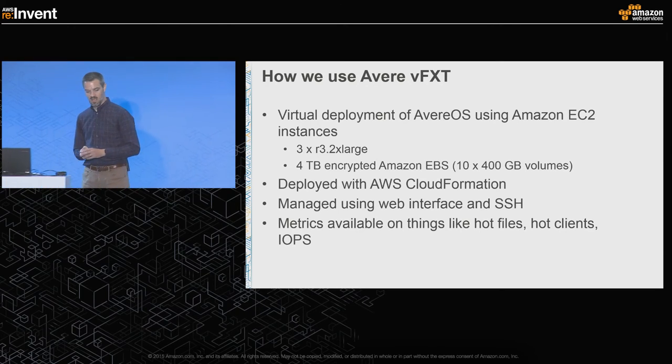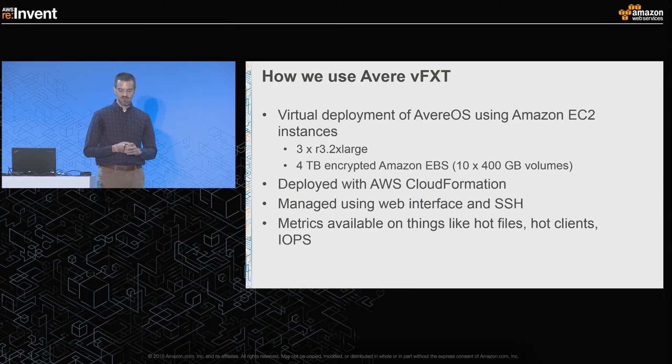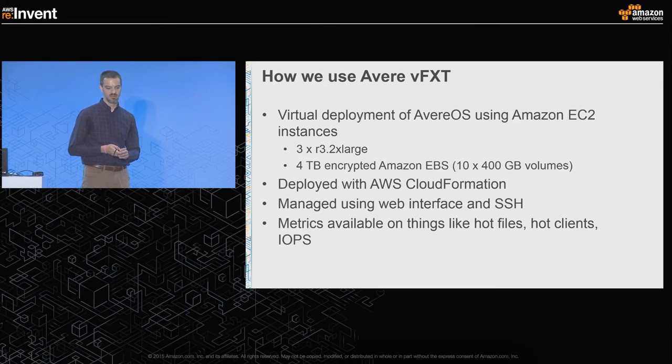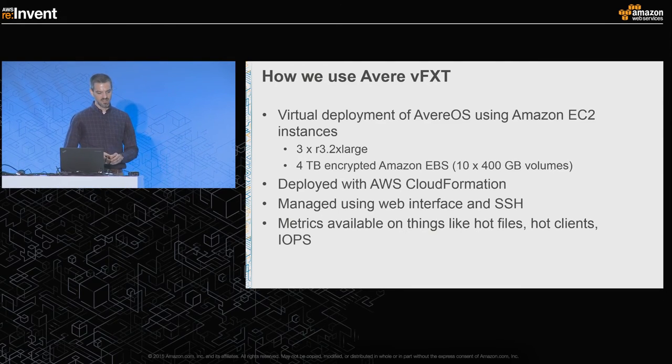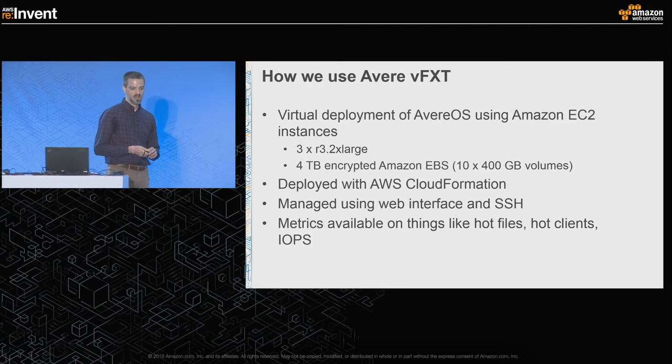It's deployed with a CloudFormation template, so if you haven't used CloudFormation before, it's a great tool for standing up stacks of infrastructure, and Avere's done a good job of making it easy to set up the VFXT with that. You can manage it with either a web interface or command line via SSH, and one unexpected benefit of using the VFXT for us was that we can get metrics on things like what files and clients are active, and what performance we're getting both on our core filer and between the VFXT and EC2 instances. And that was data that we didn't really have good visibility into before.